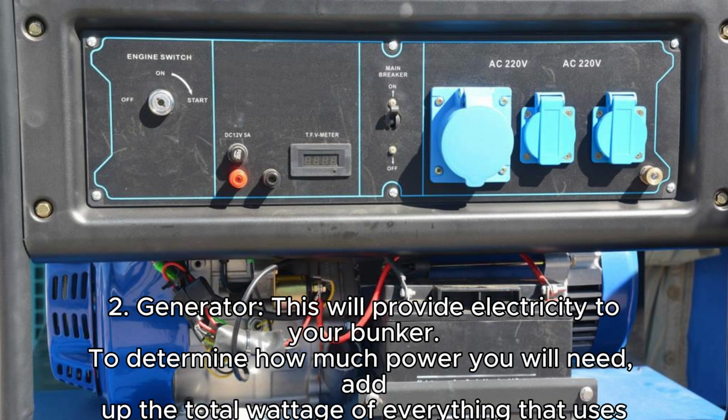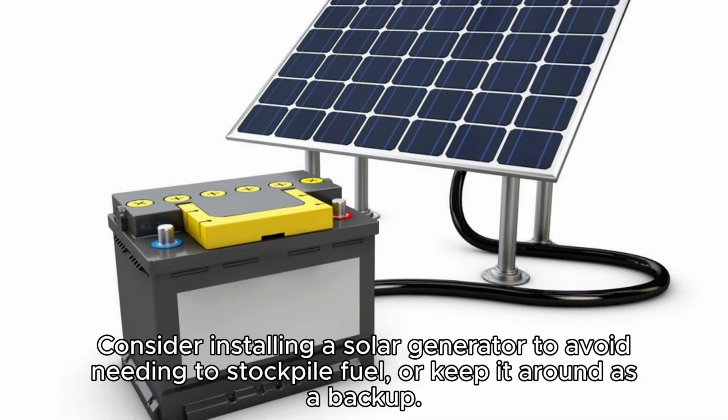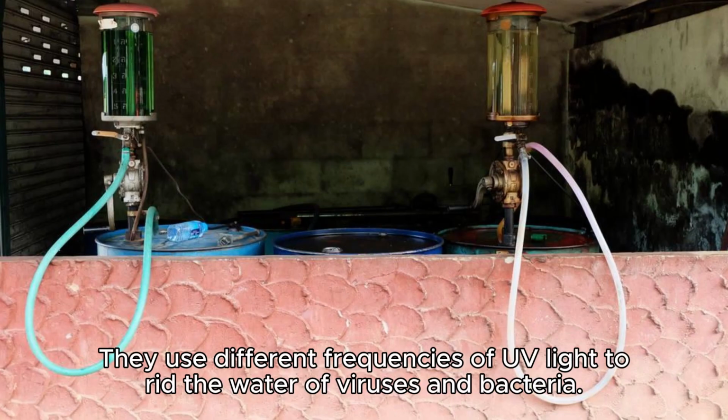To determine how much power you will need, add up the total wattage of everything that uses electricity. This will give you an understanding of how to choose the best generator for your bunker. Consider installing a solar generator to avoid needing to stockpile fuel or keep it around as a backup. 3. Water filters. These will keep a reliable source of clean water on hand. Any water filter can work, but for an underground bunker, a UV filter is optimal. They use different frequencies of UV light to rid the water of viruses and bacteria.